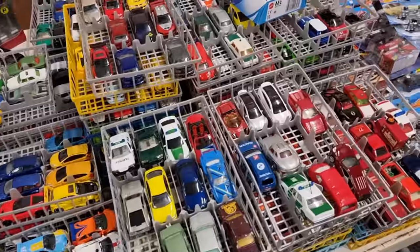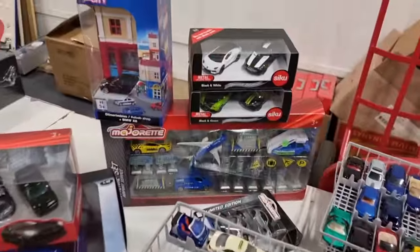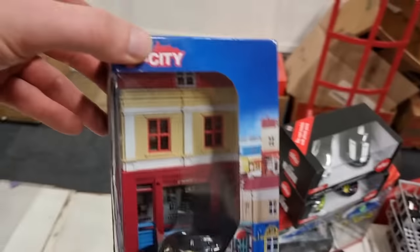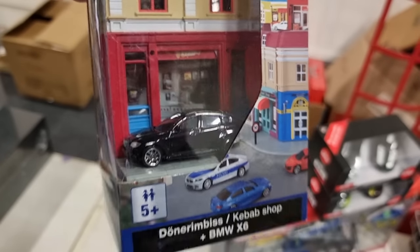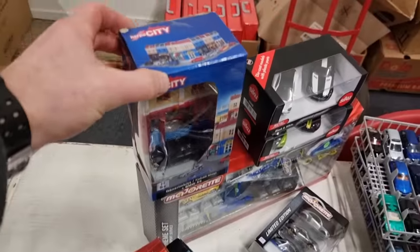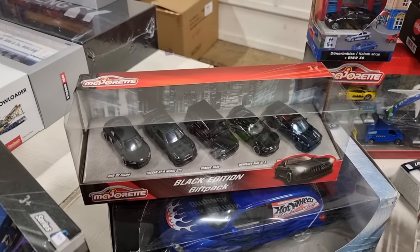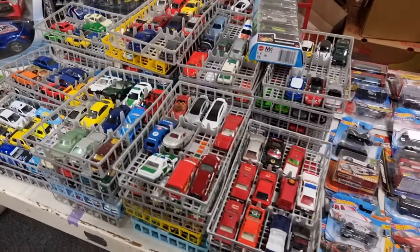Ah, this is very interesting. Majorette set over here. Oh, this is also cool. Herpa City, 1:64 guys. With a nice, and what is this? The kebab. I think I have this one. Kebab shop. Look inside, nice details. This is very cool. Two nice CQ sets. Black edition gift bag. Best gift bag ever from Majorette, in my opinion.